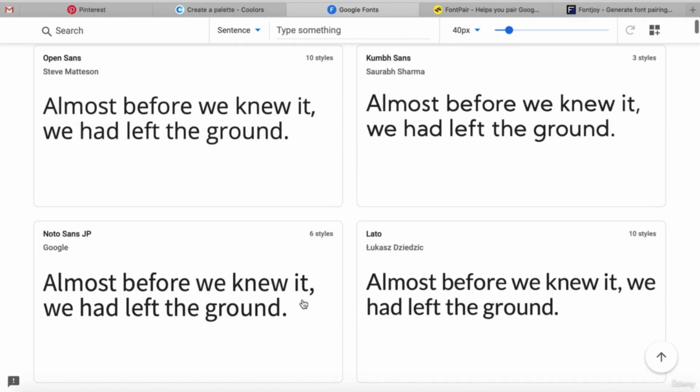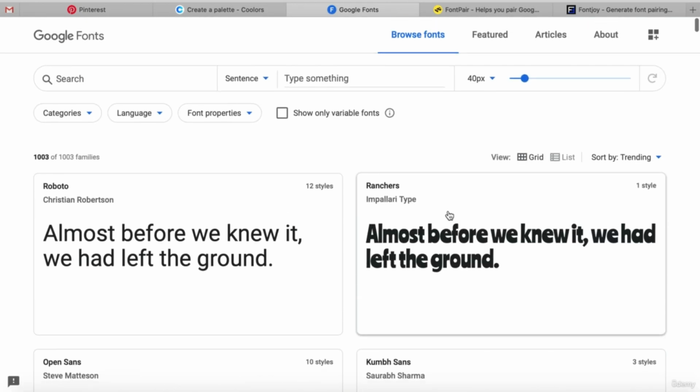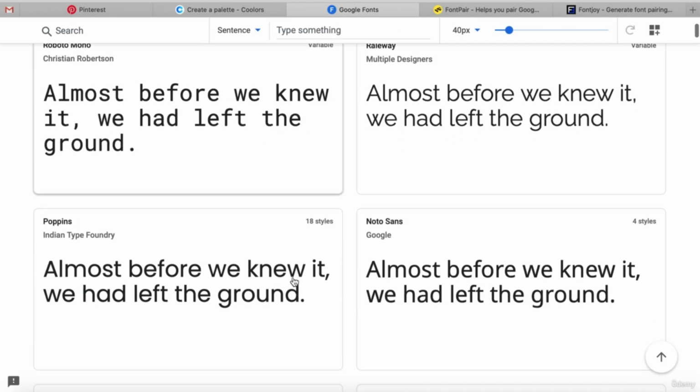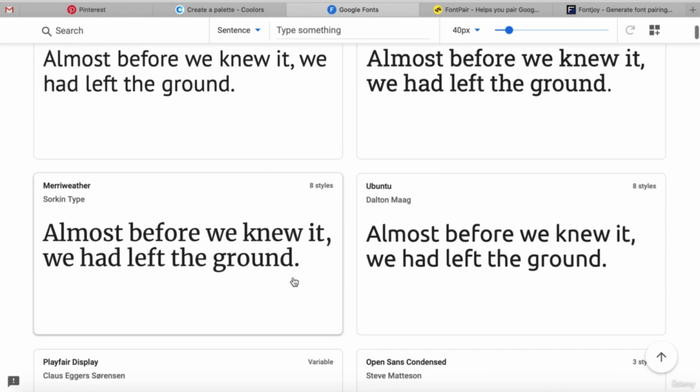Are they really dark and bold like this? Or are they serifed? Are they sans serifs? If you don't really know what that means, don't worry about it. But there's just lots of different types, and that can help you narrow in. If you look at, see, this is an example. This is a serif. It has the little lines on the ends of the letters. This is a sans serif. There's no little lines at the top.